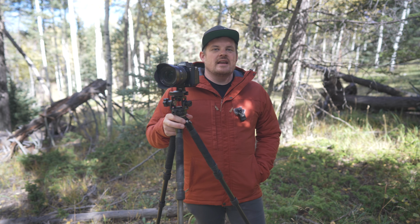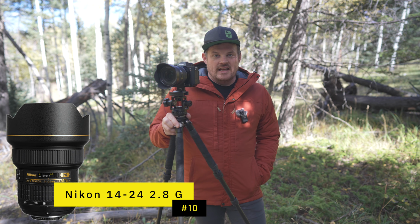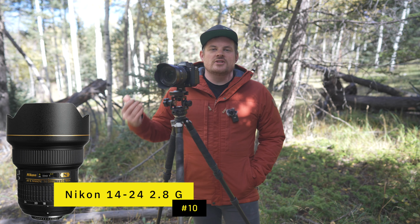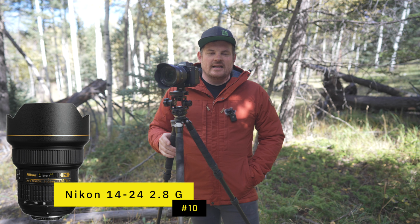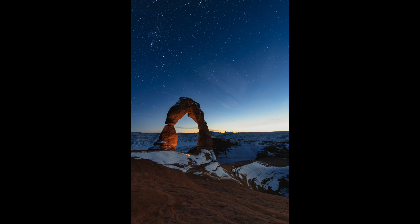Number 10 is the Nikon 14 to 24 2.8G lens, the DSLR lens. And when I got that lens, it felt like a huge deal. It was my first true ultra wide lens that was a professional ultra wide lens. And it kind of blew my mind photographing the world at 14 millimeters like that.